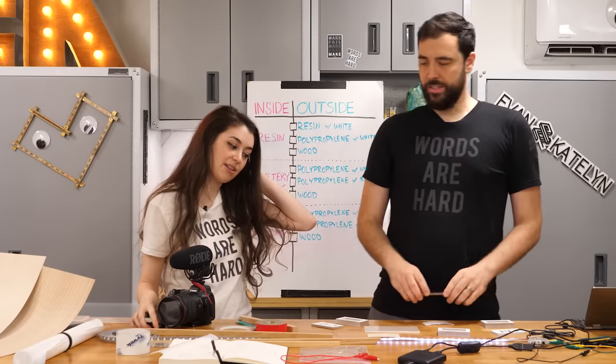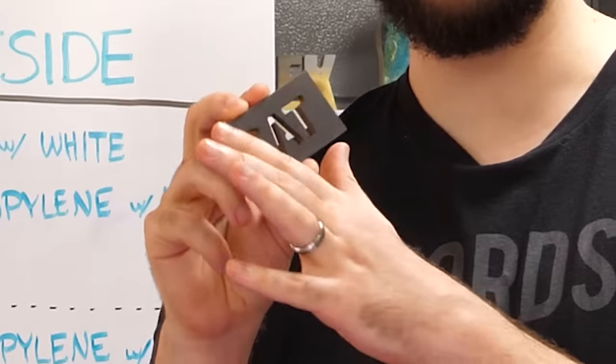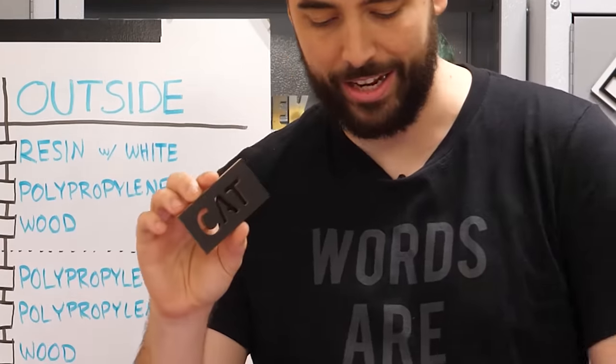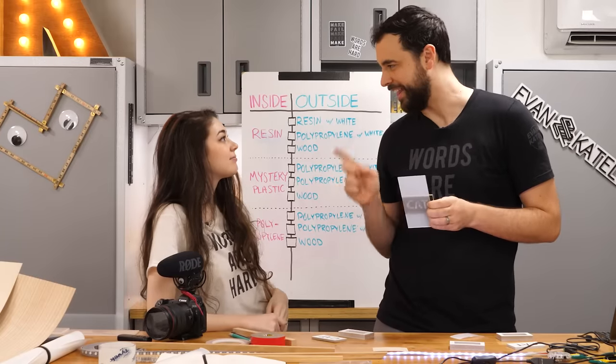Do you have any thoughts on what you think is gonna do best? Katelyn had a really good idea of painting the face black, because I think that's gonna make the unlit letters show up the least. And I 100% agree. I think that's super smart.